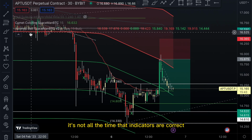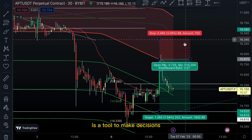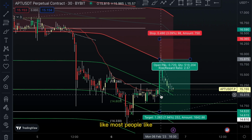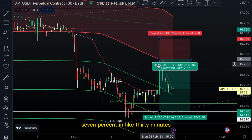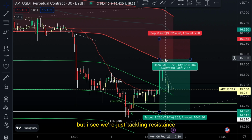It's not all the time that indicators are correct, but you can use them as a tool to make decisions. So I decided to go short here. Like most people are like, oh my God, we just pumped like 7% in like 30 minutes. Like look at that fat candle. But I see we're just tackling resistance.